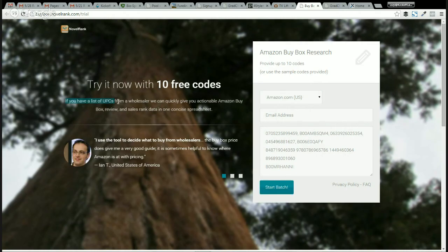I would also make this section a little bit larger because it's the actual explanation of your service. If you have a list of UPCs from a wholesaler, we can give you actionable Amazon buy review. Okay, just all kinds of data in one spreadsheet. So I would make that the actual headline, so it's easier and larger to read, because this is the same size as your testimonial, and your testimonial uses bold. This does not, so it's kind of buried underneath there. But I think that's your overall value proposition explained clearly right here.